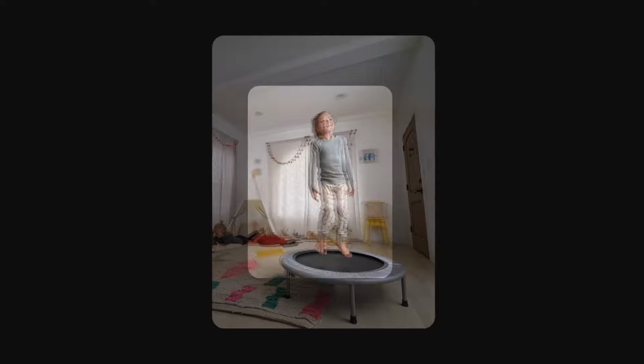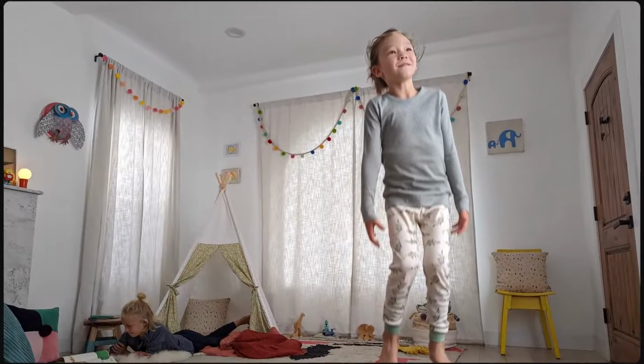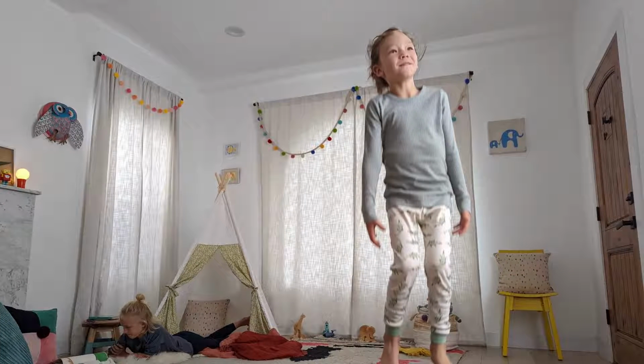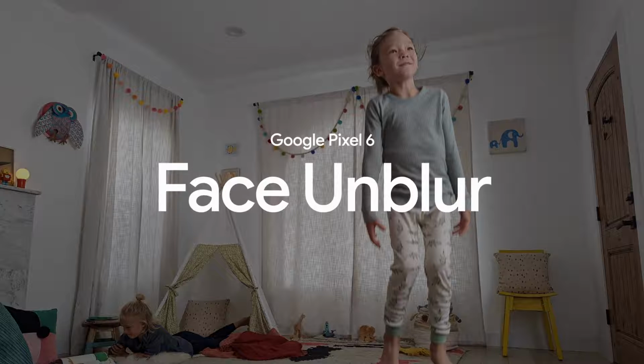Machine learning fuses the sharper face from the ultra-wide with the low-noise shot from the main camera to get the best of both into the image. As a last step, Pixel camera takes one final look to see if there's any remaining blur in the fused image, estimates the level and direction of the blur, and then removes it for you. In all, it takes four machine learning models combining data from two cameras to deliver the scene you know you saw, but couldn't get from your camera until now, with Face Unblur.